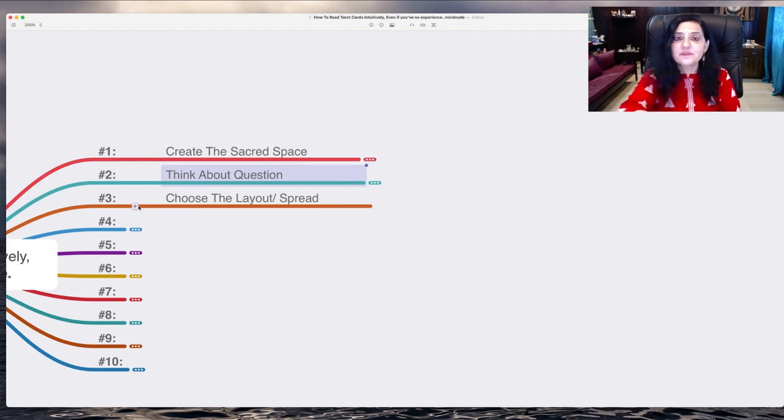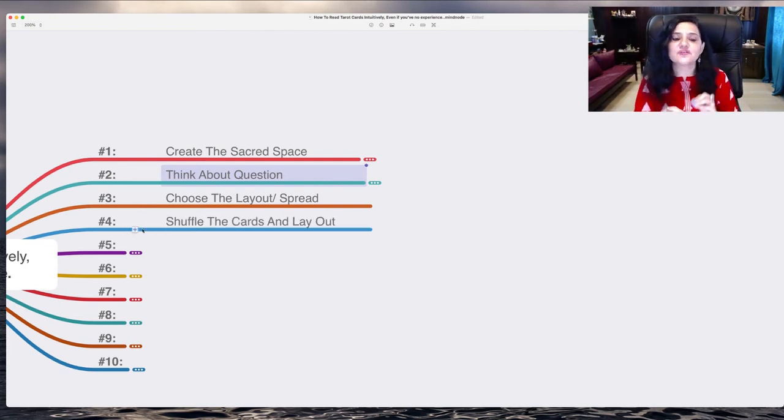क्योंकि अब आपने cards अपने layout किए वहाँ पे table पे, और अब आपने question भी frame कर लिया है. अब आप क्या कर रहे हैं? आपने अपना layout choose करना है. ठीक है, you have to think about it कि आपको 3 card spread चाहिए या 2 card चाहिए, जैसा भी चाहिए वो आपने अपने mind में बना लिया, right? You have clarity. Then you are going to shuffle the cards, right?